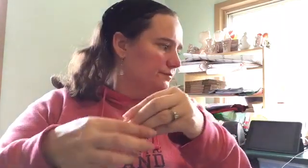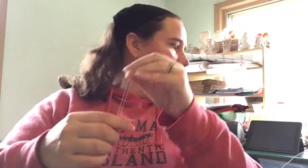Tiny thin chain. All it's got is this tiny little thing. Tiny little, like, spacer bead almost. Trying to see if there's any marking anywhere. But I'm not seeing anything.